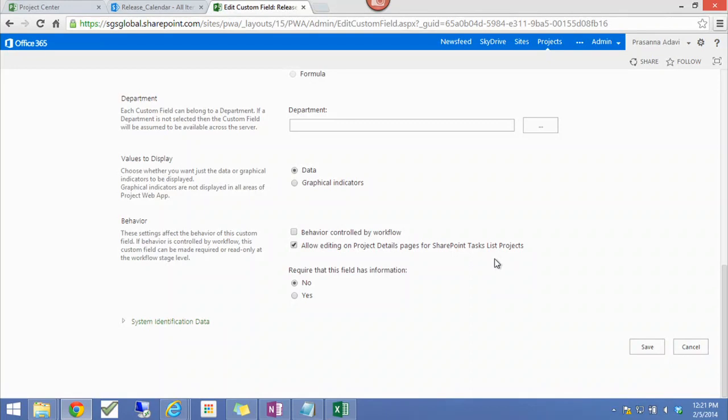So now what you can do, so let's say the alternative to that is to use a SharePoint task list. But the problem is, if you use a SharePoint task list in previous versions, that wouldn't show up in the resource consumption, right? So now there is a new feature called SharePoint task list project, where you can allow those kind of people to just create a SharePoint task list, assign resources. It will still show up in your resource consumption.